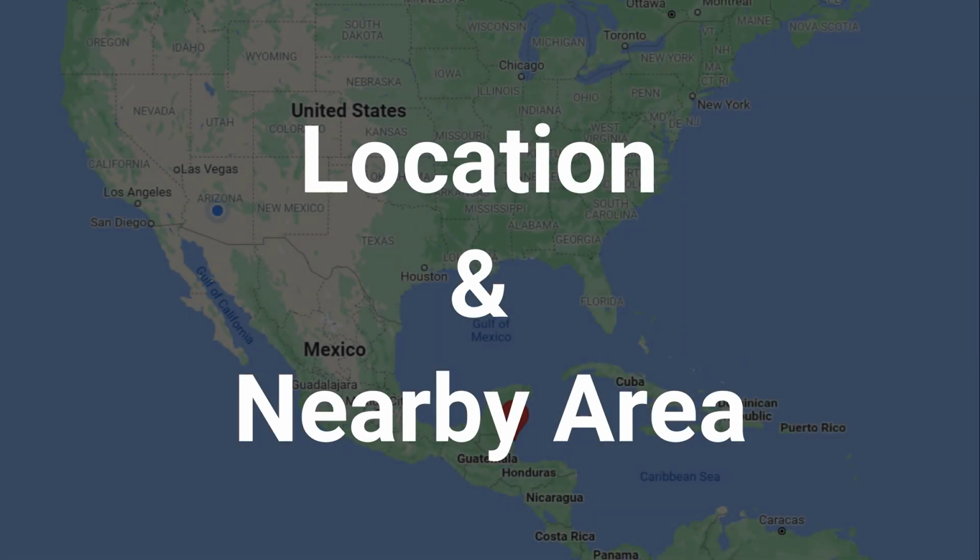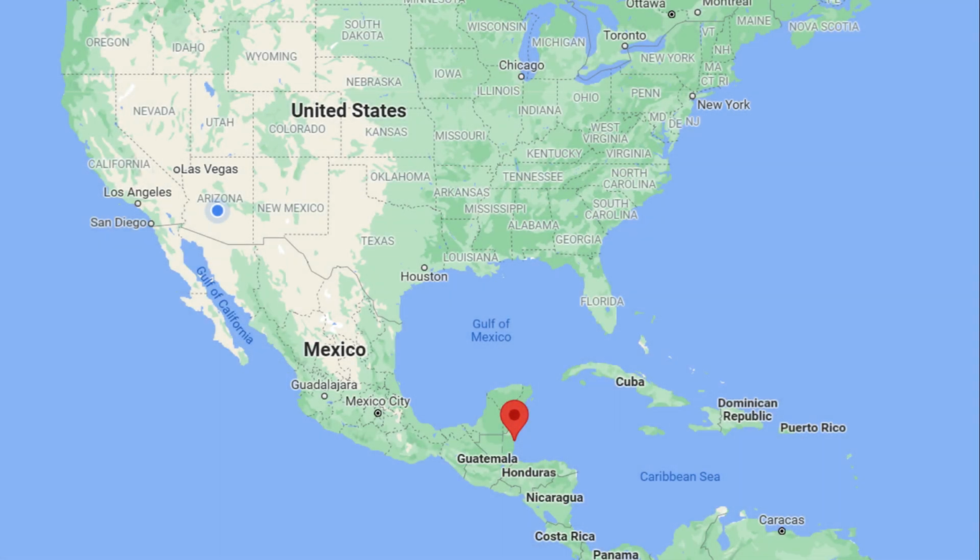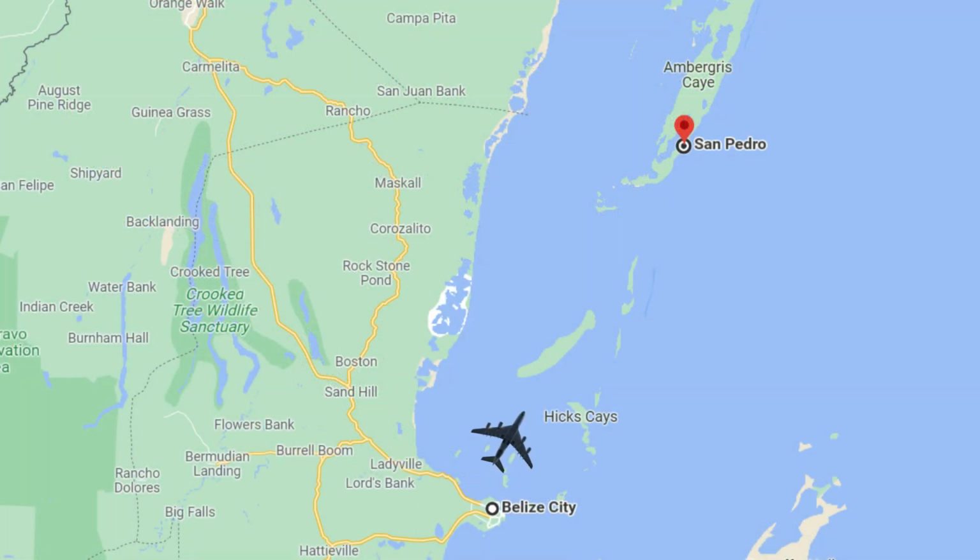Let's start with getting there. There are really 2 parts to this. Getting to the island, as there are no direct flights here from the US, and getting to the hotel once you are on the island.